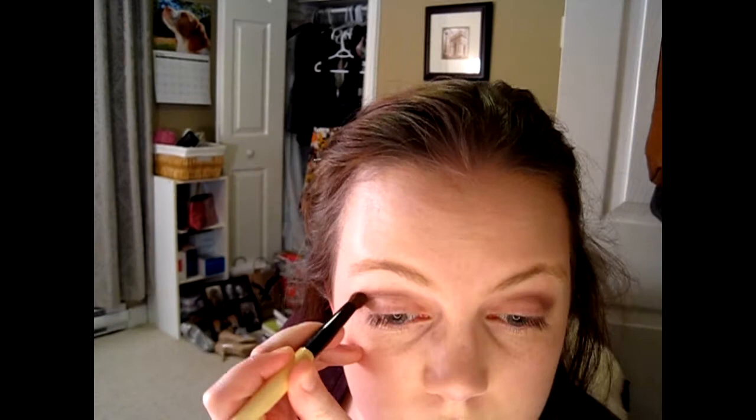And I'm basically taking this time to build up the shape of my crease and darken it without being too risky and overdoing it. And now I'm just blending it out with my Lise Watier blending brush. This one's a bit more fluffy. It's more like a 224 or 217 from MAC.